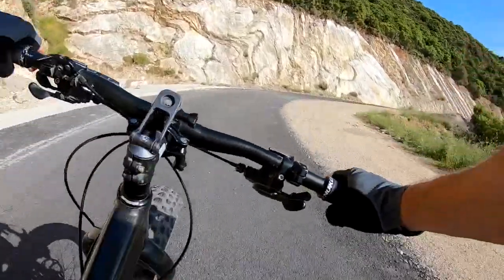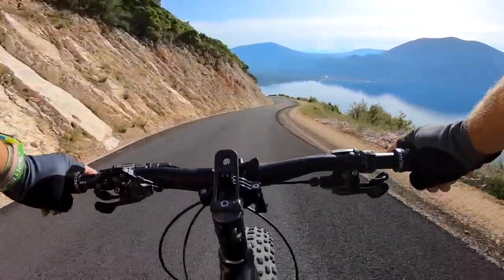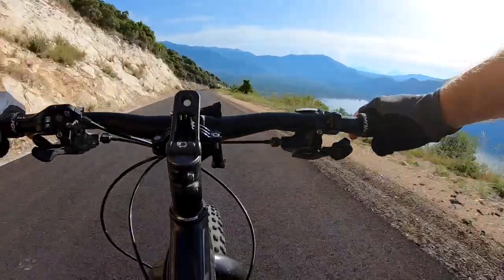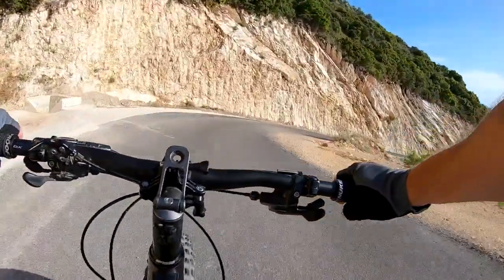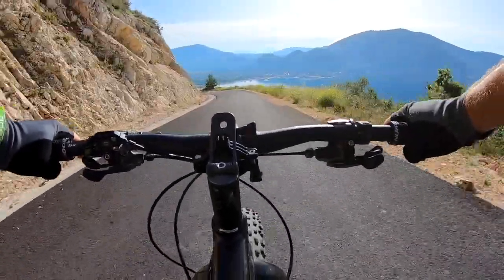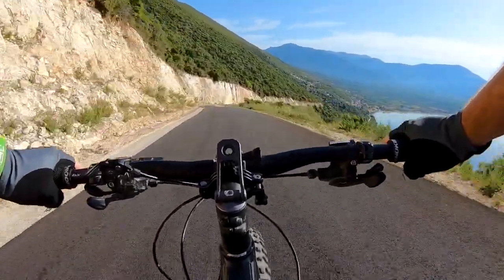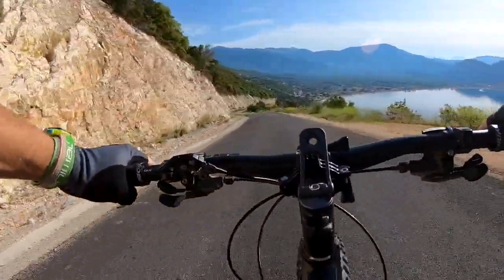Got a bit of angle on that corner, and bike right down, getting a knee out. Oh yeah, certainly coming down at a fair bit of pace. A few gravelly corners to look out for.